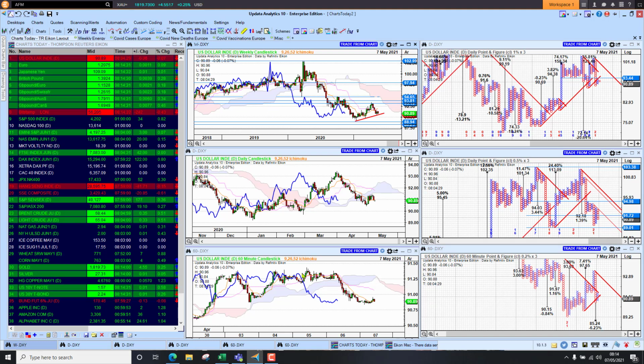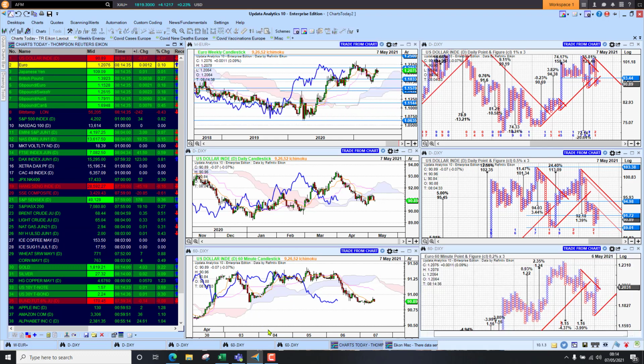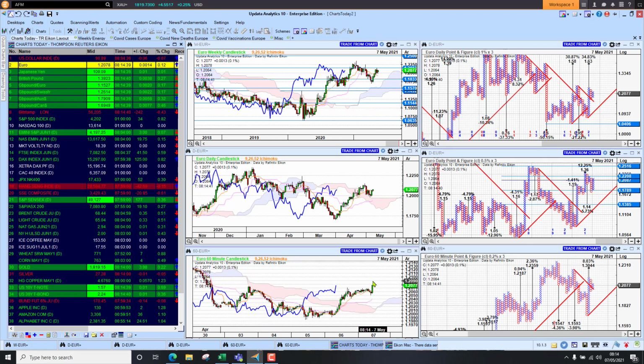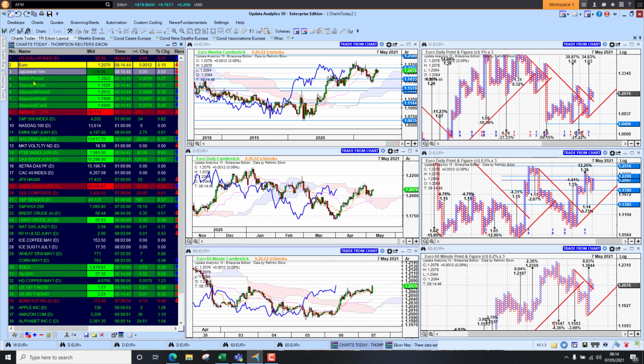Remember, this is my weekly, daily, 60-minute chart, long-term, medium-term and short-term view of the market. That means the euro is looking stronger against that weaker dollar, rising above the cloud. If we're above the cloud, we're bullish. If we're below, we're bearish. That's on the short-term trend. Medium-term, we're finding some resistance.